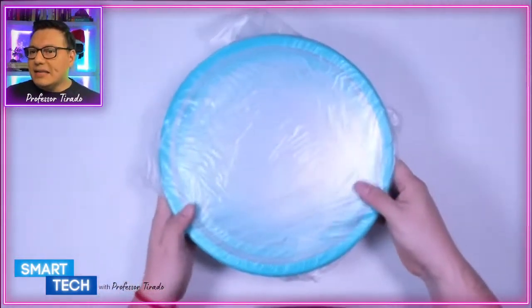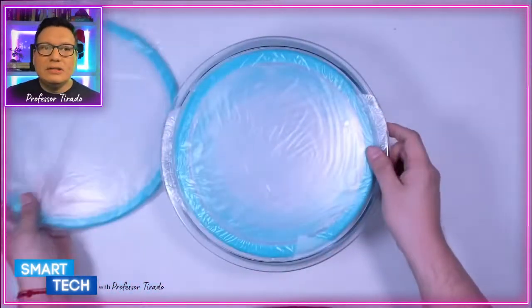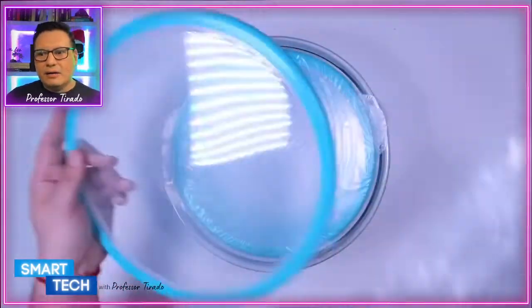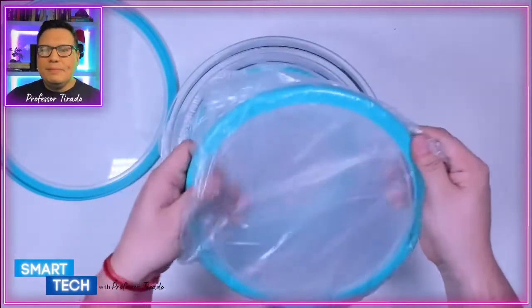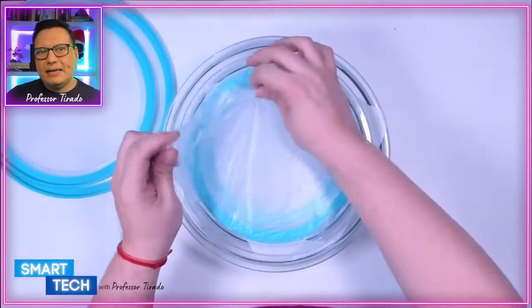Exactly. They're airtight clear lids. What I like about these, by the way, Rosalinda, is the fact that you can see through it. So in case you have one of those freezers where you have to look from above, or whatever, when you're putting this in a bag, you can easily identify what exactly is inside.